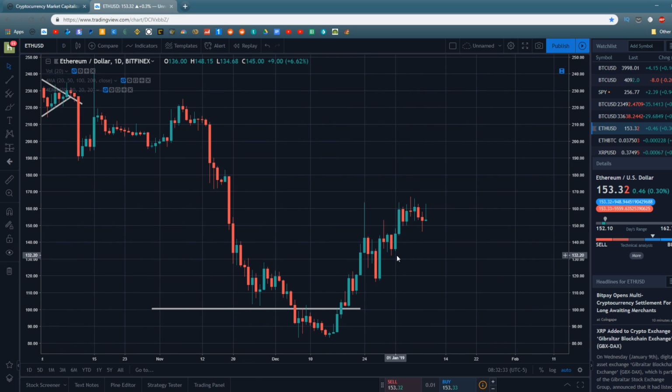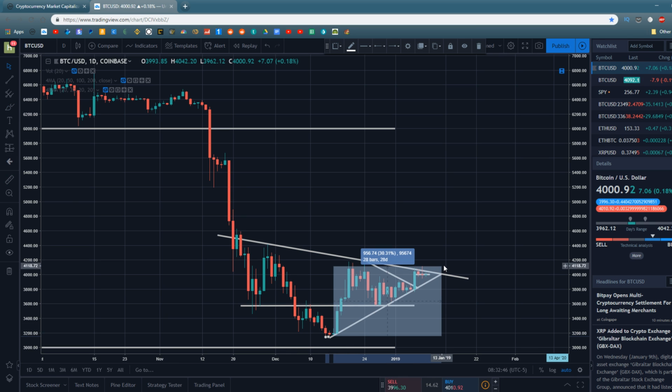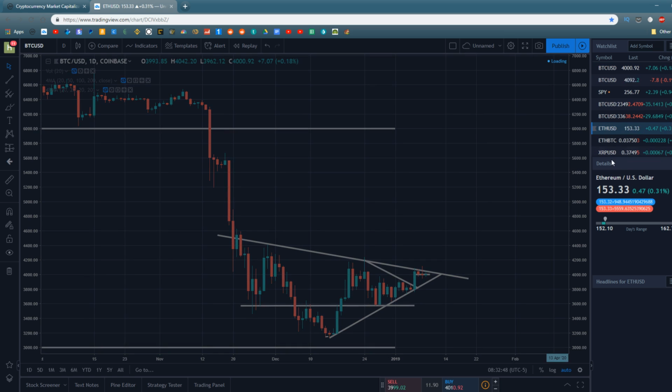But the point I want to make here today is that Ethereum is trying to set the tone for Bitcoin, because of course Bitcoin has done rather well over the last couple of weeks. As we can see, if we bring up our ruler here, Bitcoin hasn't exactly done poorly. Bitcoin has run about 30%, but Ethereum's run 100%.